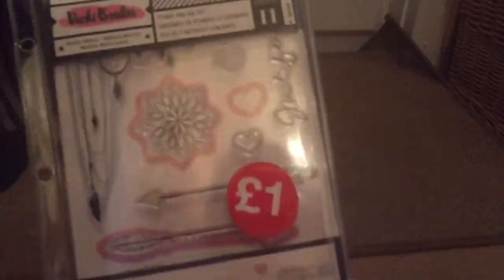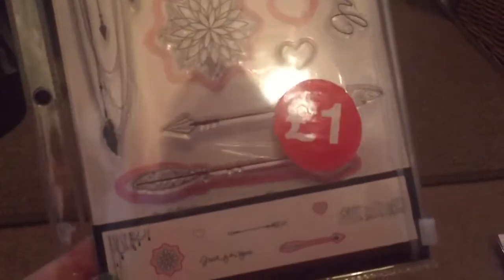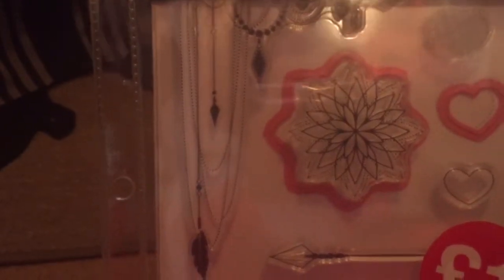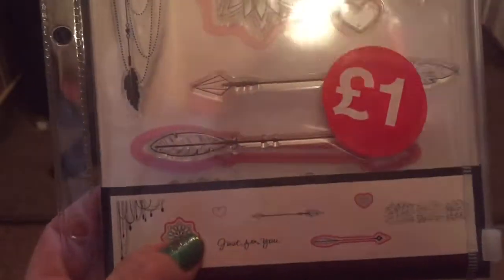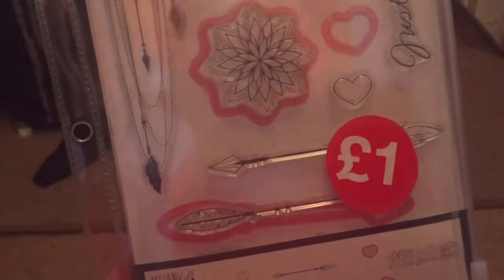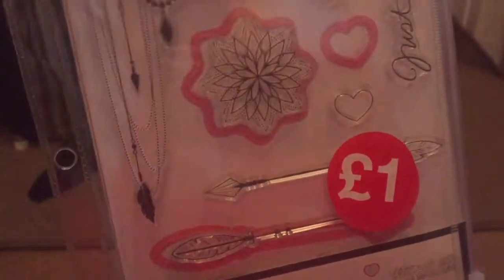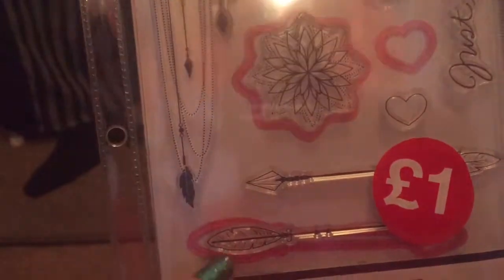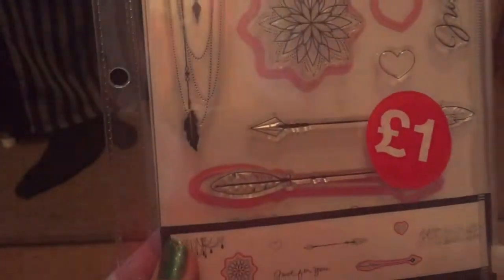The next item I wasn't too sure about, but it was reduced to £1. And it is a stamp and die set. And it was £1. So I definitely will try this out and see if it works. I thought, basically for £1, I thought that was a really good price. I haven't got anything where it's the stamp and die set. So I'm on quite a tight budget.